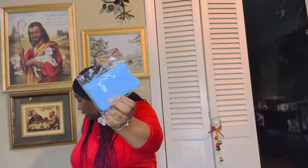Then I got 30 of these. These are the 30-piece toilet cleaner sheets. So what they say is that you drop a sheet into your toilet, you let it just dissolve, and then you just scrub your toilet. It's supposed to be really good for cleaning your toilet bowl.